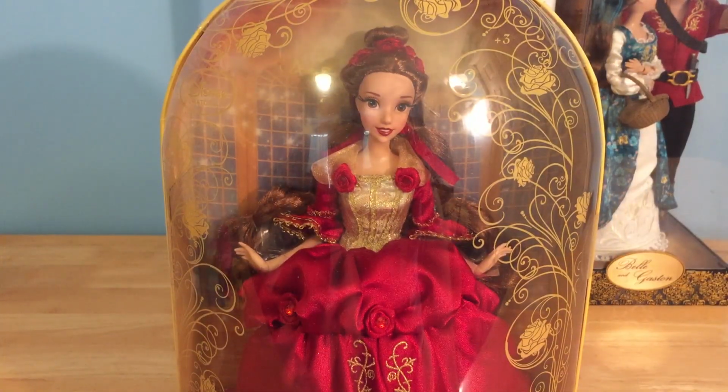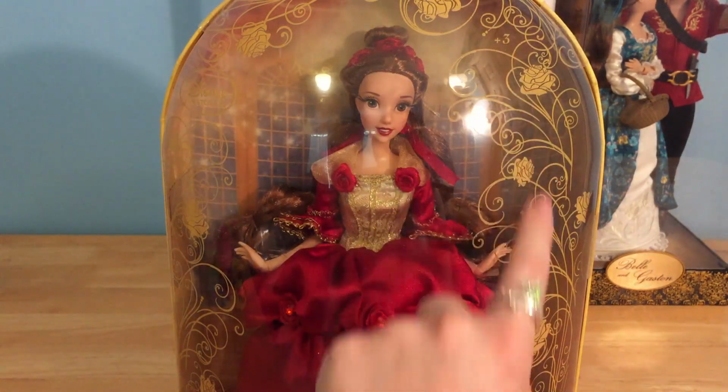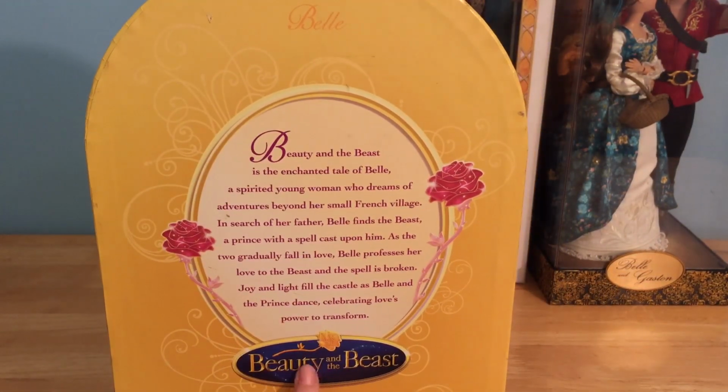And for being such a good price, I think they put a lot of detail into this doll, because you can see that the box has all of these little pretty rose designs on it. And it's also this oval shape. You can see that it kind of curves like that. And the back is just flat, and it's got a pretty little design on it with the Beauty and the Beast logo.